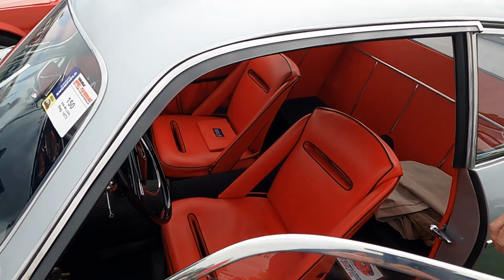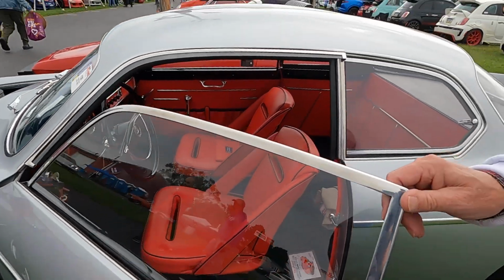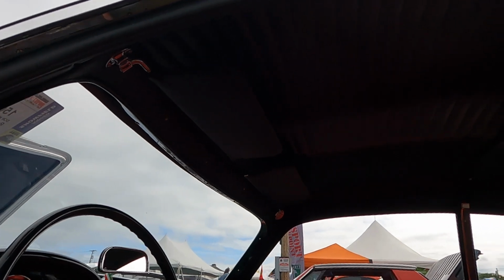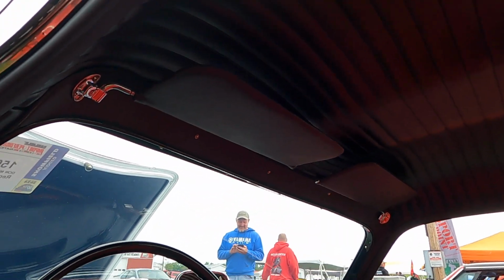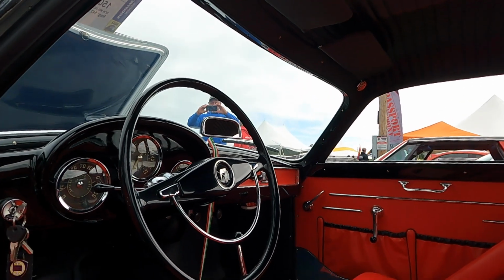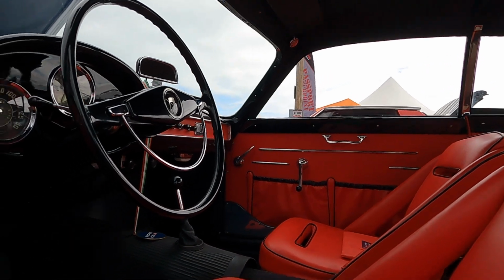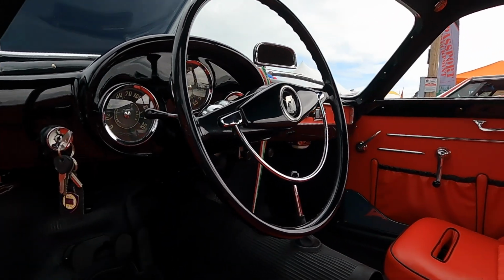And I'll get back so you can see the headliner. The headliner is gorgeous. Oh, wow. It's like fitted. It's just amazing. Yeah, you wonder why a Lancia was so expensive back in the day, but look at all the work that they did and what they put into it. Absolutely. You know, man hours is dollars. So yeah.